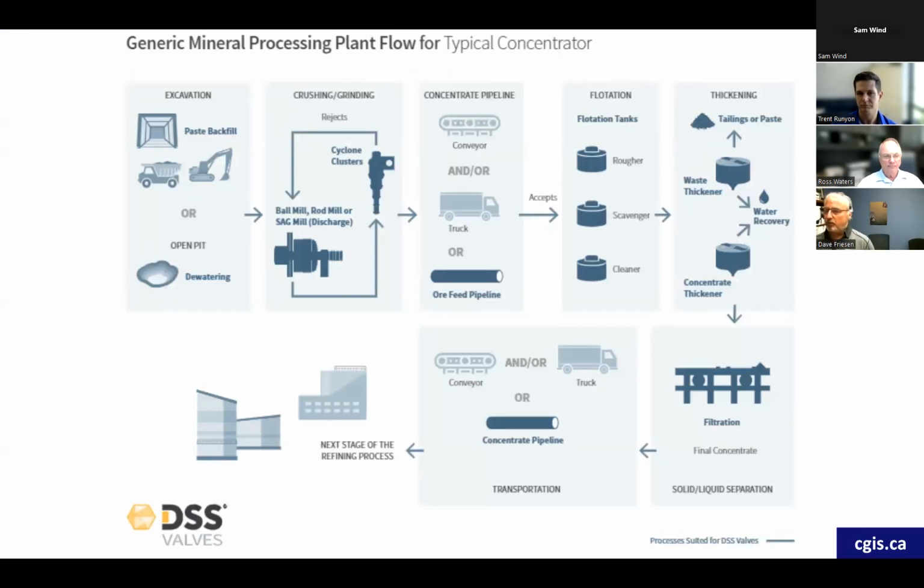So just a general mineral processing flow chart, what it looks like. At the early stages, are we looking at a mine and shovel application, and then resulting, is there going to be a backfill circuit built in this plant, dewatering, the crushing grinding circuit, concentrate pipelines, flotation circuits, thickening circuits, filtration, the concentrate pipeline, and then the finishing product. So really, we can be seen across any one of these areas of the plant.